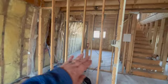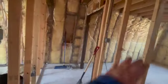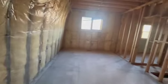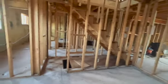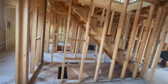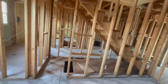This wall is going to stay. We are going to put a door here, and this will be open into this bedroom. So this bedroom will be 20 by 14. So this will be the main guest bedroom. Graham's going to build some sliders, cabinets underneath the stairs that'll pull out this way. So that'll be good.